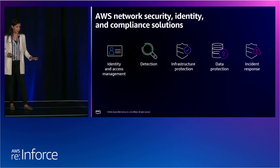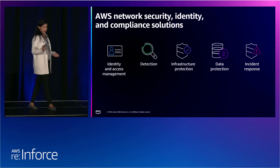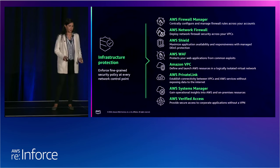Okay, so what I'm going to do now, I'm going to dive into a couple of these. We'll talk about detection, we'll talk about infrastructure protection, and then Kevin will later talk about how they make use of these design principles at Melli. And let's start with infrastructure protection.